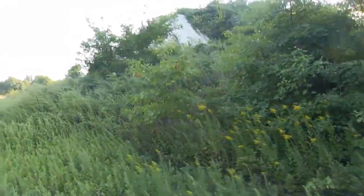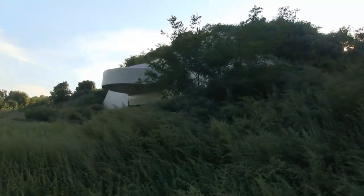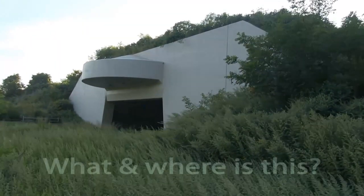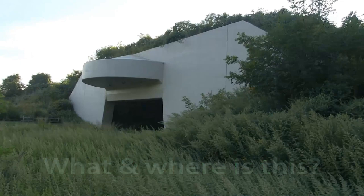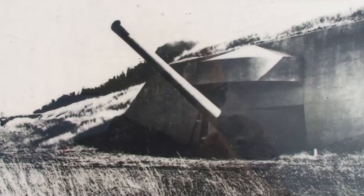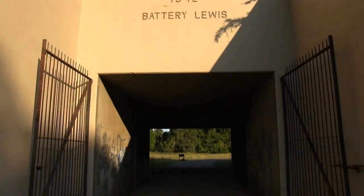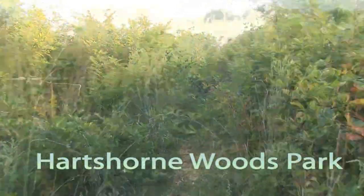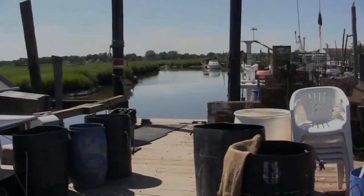Here's your next question. You ready? Surely you know this. All right, what and where is this? Now give me the correct name of that specific thing and where is it located? Oh, there must have been a gun there at one time. Yeah, Battery Lewis, built in 1942. Now, where is it located? Hartshorn Woods Park. You got it. All right, let's do the next one here. See if you get this.